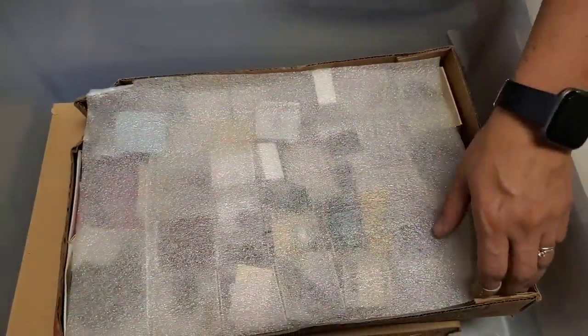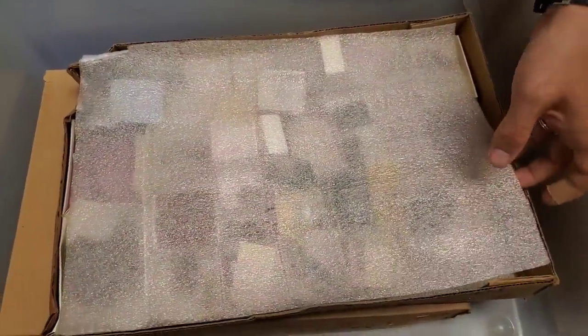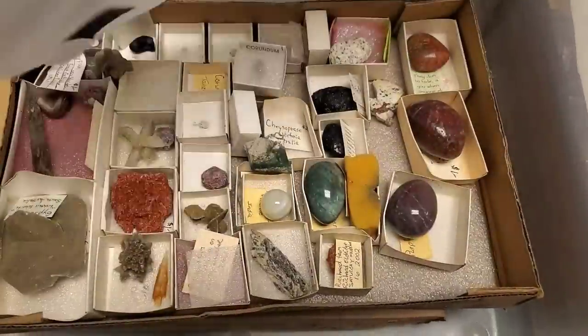This one is minerals purchased from someone. Should I read his name? Yeah, I don't know.